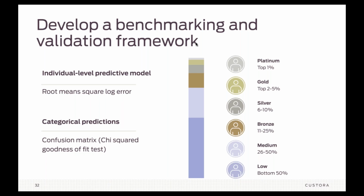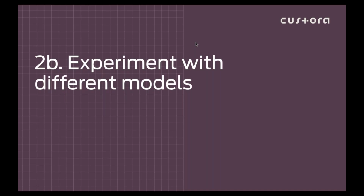In any case, there's much deeper that we could go here, but the primary takeaway is there's not a one-size-fits-all validation framework. You should choose a way of evaluating model fit that's aligned with the anticipated use cases, how your company is actually planning to take action on the output of the model.